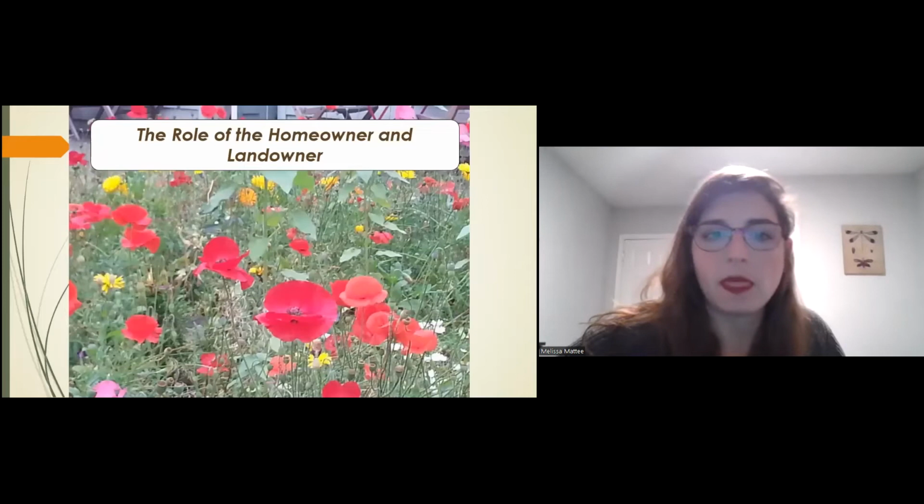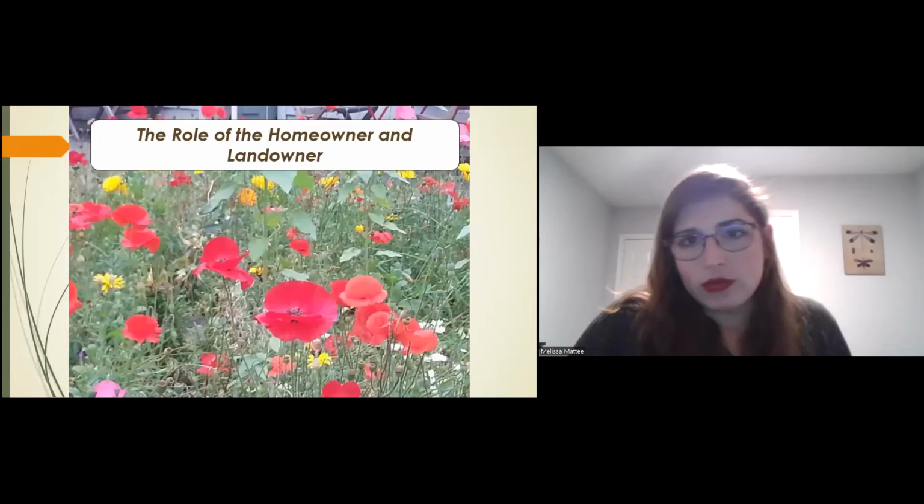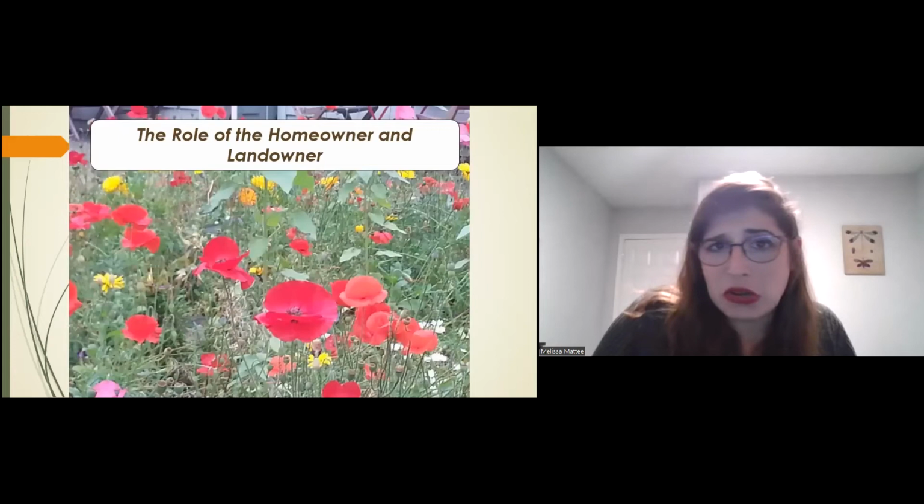So now that I've told you some common players as far as important pollinators that we need to keep an eye out for, what is your role, right? As a homeowner, as a landowner, also as a renter, you know, if you don't have a lot of space, what can you do?